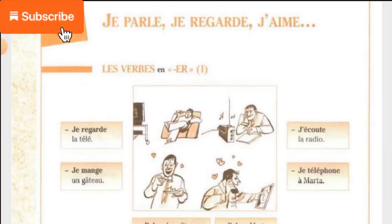Apart from the auxiliary verbs, another most important ingredient in making a sentence in French and getting mastery is your ability to master the usage of French verbs. French verbs are divided into 3 different categories. And in these categories, we have what we call the regular verbs, verbs that end in ER. This study is going to be an introduction to ER verbs in French. We call them les verbes en ER.